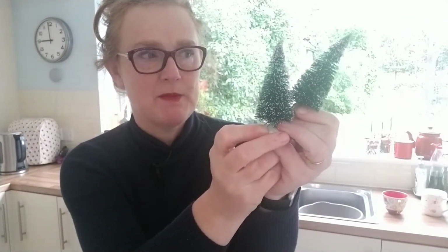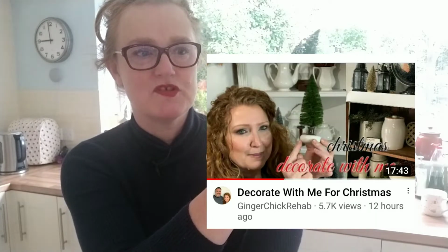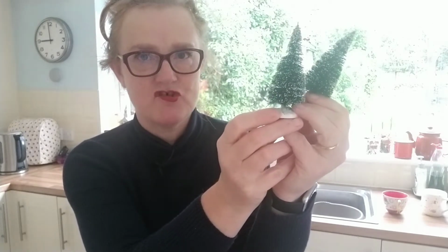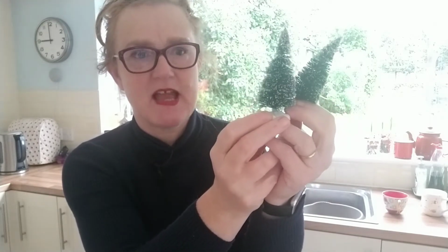I was inspired by a thumbnail I saw to a video posted by Yvonne, the Ginger Chick Rehab. And I thought, she had Bottlebrush trees, and they seem to have quite bulbous bases. I wonder whether she's used air drying clay to replace her plastic bases with a nicer looking base. And as it turned out, she hadn't, but it just gave me that hint of an inspiration.